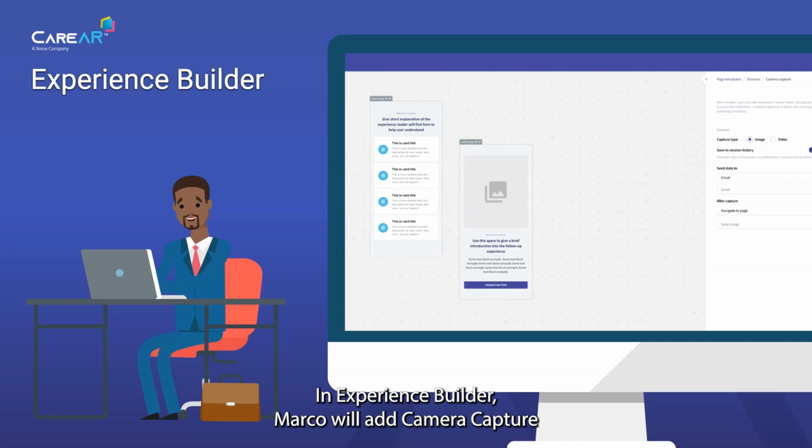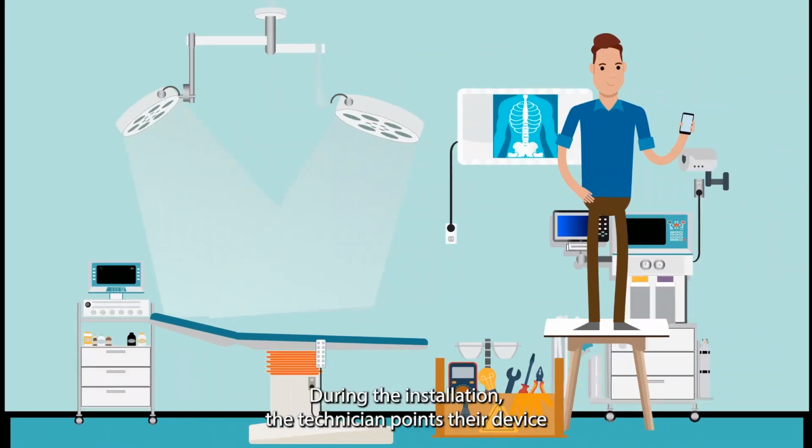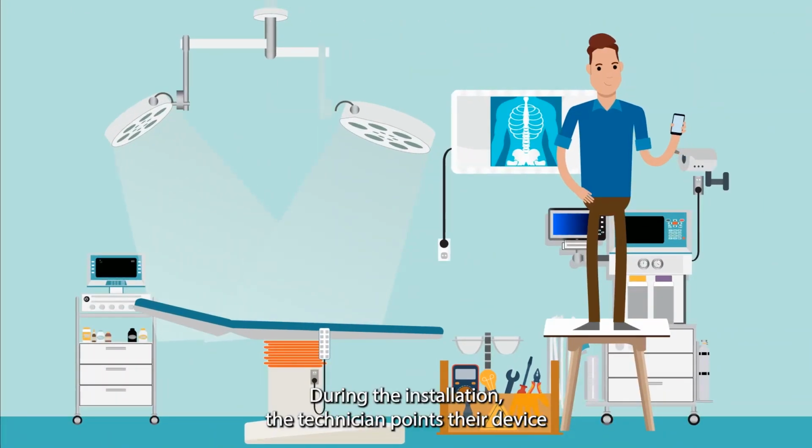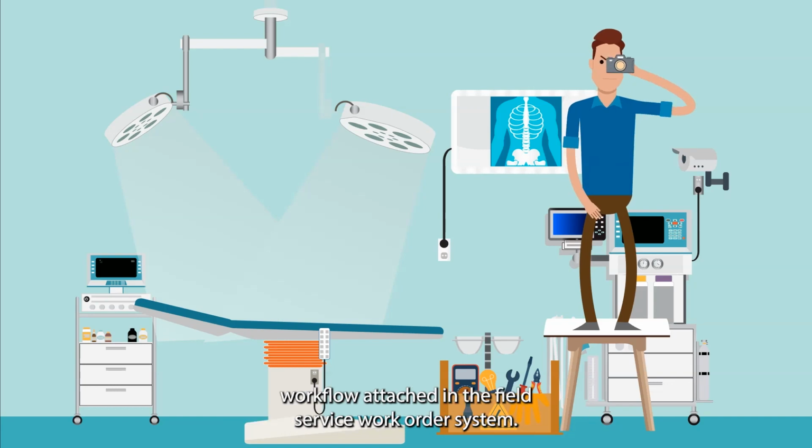In Experience Builder, Marco will add camera capture into the steps of his installation workflow. During the installation, the technician points their device at the equipment to show that the work complies with the step-by-step workflow attached in the field service work order system.